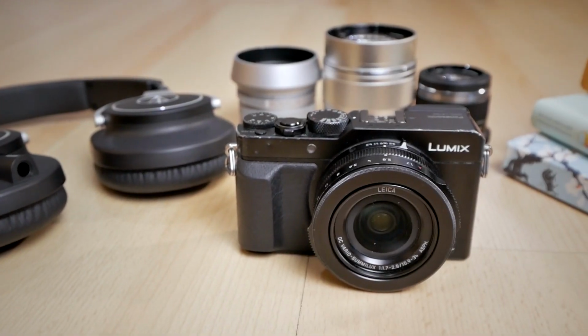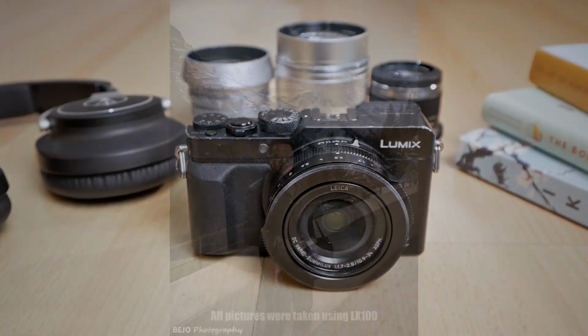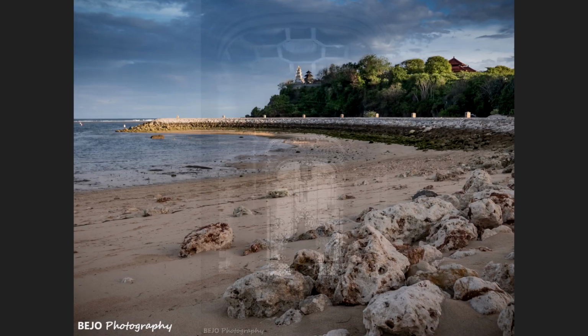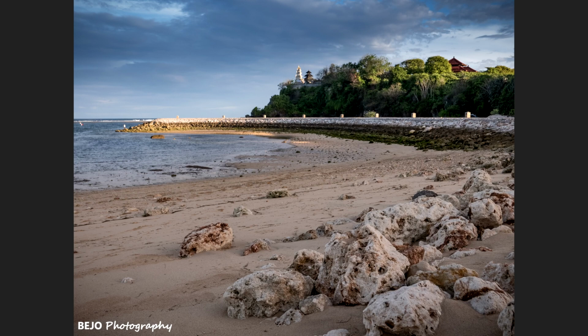Now let's move on with the benefits of using LX100. First of all, I'd like to think the LX100 as the 12-35 with built-in camera. So this is a compact camera with built-in lens, and with that lens you can cover the same focal length as the 12-35mm lens with a camera already attached. So you don't need to have another camera to use this lens.